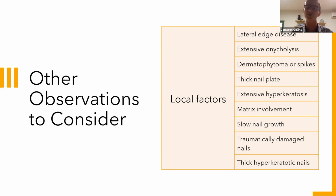And I have a lot of patients that come through my door who have had oral medication that hasn't worked because of this extensive onycholysis that presents with them.